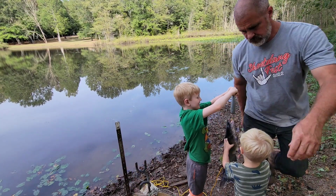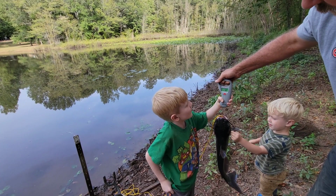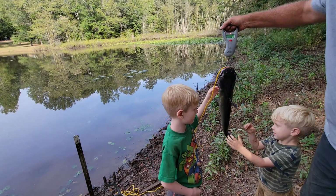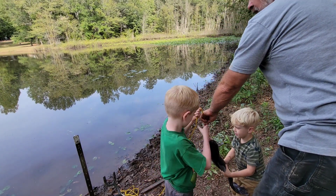Now we're talking. All right, don't touch him. We got to weigh him. Don't touch him. What's he weigh? 4.2. Yeah, 4.2. That's not a bad cat. Not a bad one. Okay, now measure him. All right, here. Go put him back in the water.